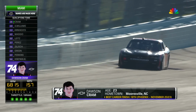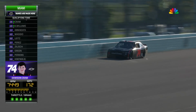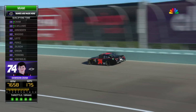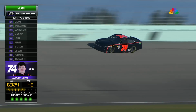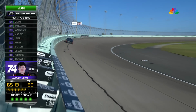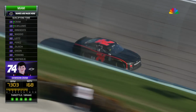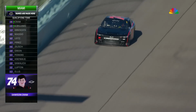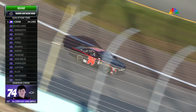Here's Dawson Cram. Burton chimes in. 23-year-old Dawson Cram on track for his qualifying run. Again, we mentioned that there are 38 cars here that will fill the field. Dawson doesn't run the full schedule, but has only missed less than 10 races on the season. So he has been behind the wheel quite a bit.